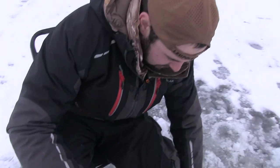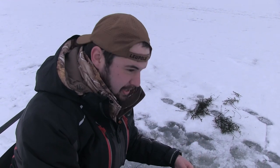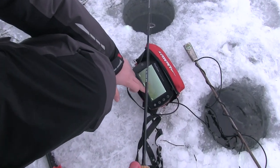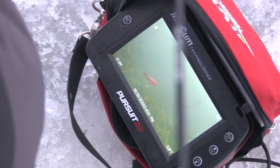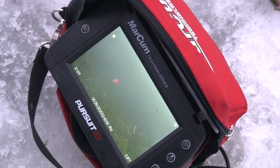And the cool thing is, we're actually in only 3 feet of water right now. And that's the cool thing about targeting pike through the ice: you gotta target the weed beds and structure down there. Right now, as you can see on all the underwater film, we are on a very thick weed bed. Move your rod forward. And we're getting pike passing through. Yeah. So it's been a cool experience.